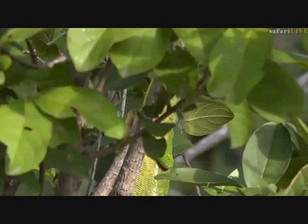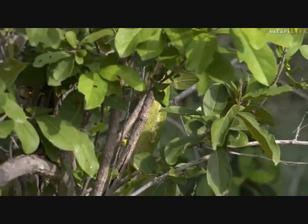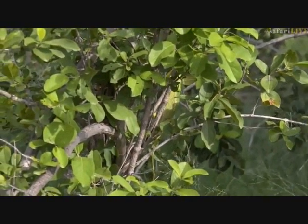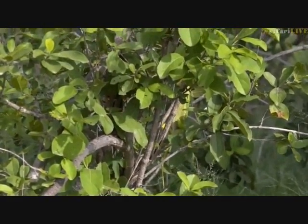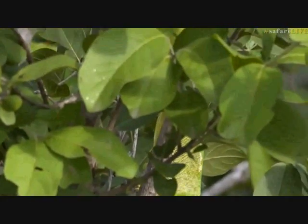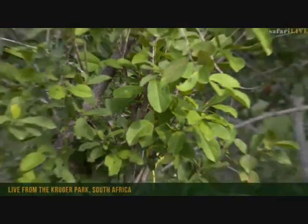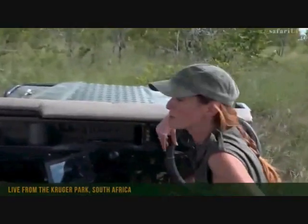And a very good afternoon to all of you, and welcome on our sunset safari, starting off with a truly gorgeous and probably the biggest flap-necked chameleon I have seen in all my time whilst working on Safari Live. It is an absolute magnificent specimen, and we're going to be closely examining it in a moment, but first let's just do some quick introductions.